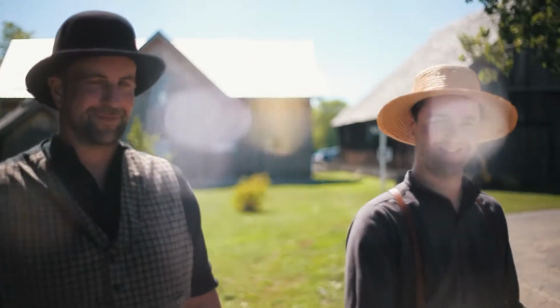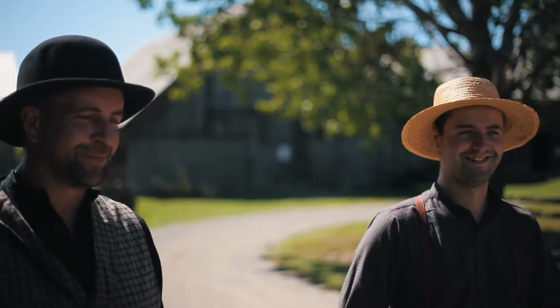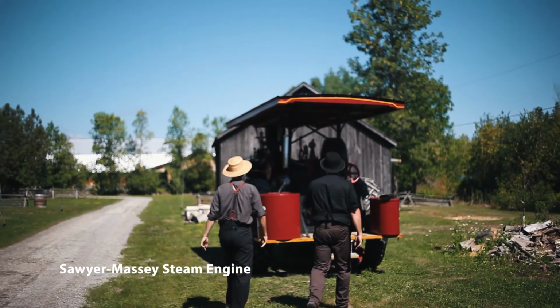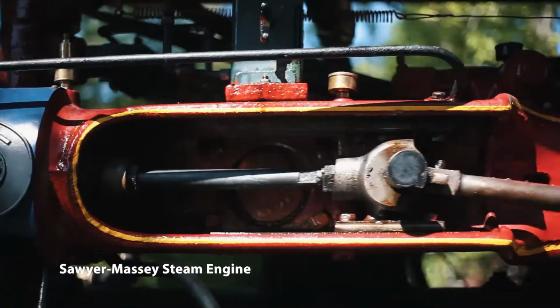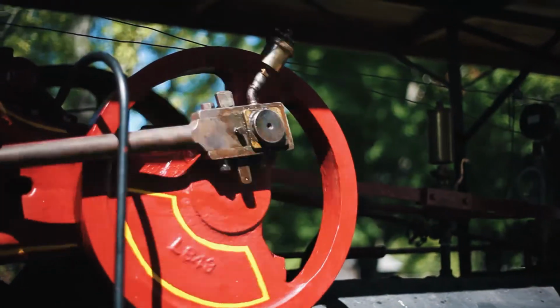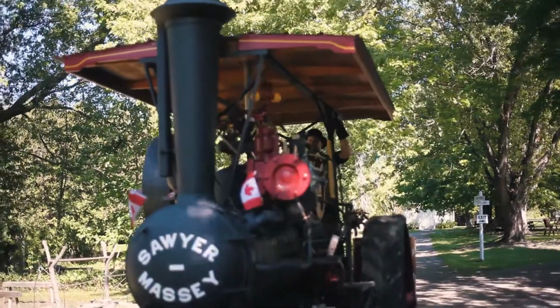Thomas Milburn would have benefited from new farming technologies as well. As yields grew bigger, so did the equipment needed to harvest them. A steam engine, similar to the later Sawyer-Massey steam engine model, would have been easily transported through a community to aid in farming endeavors.